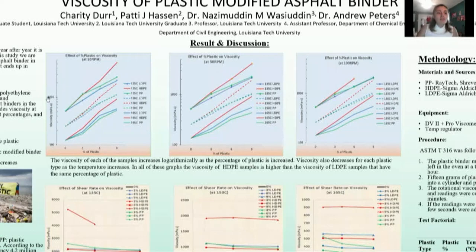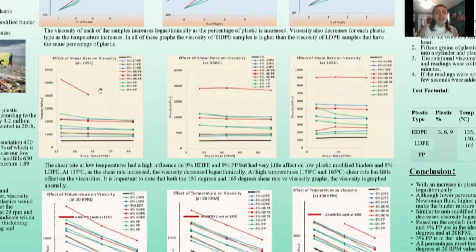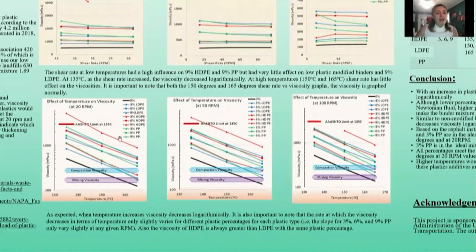Over here we have the viscosity versus percent of plastic. As you can see, for all of these RPM, as plastic percent in the binder is increased, the viscosity increases, which is what you would expect. Over here we have the viscosity versus shear rate, and these are based on temperatures. For all of these temperatures, the lower percent plastic binders act as Newtonian fluid, so they weren't affected much by the shear rate. However, the 9% HDPE and the 9% PP actually acted like shear thinning.